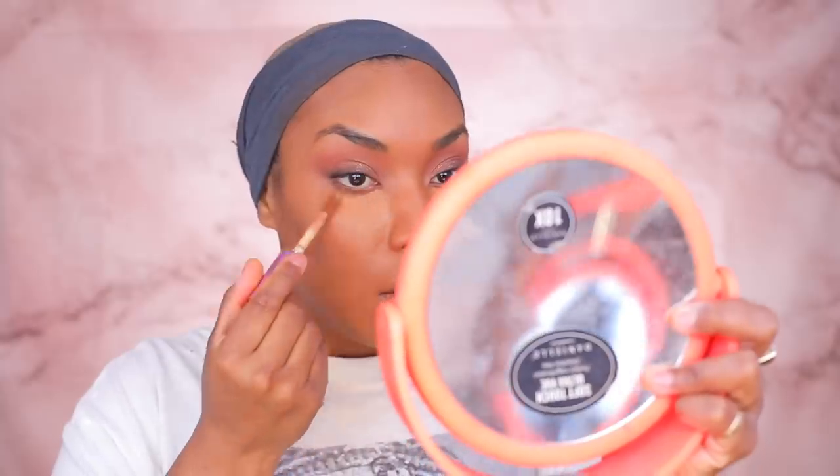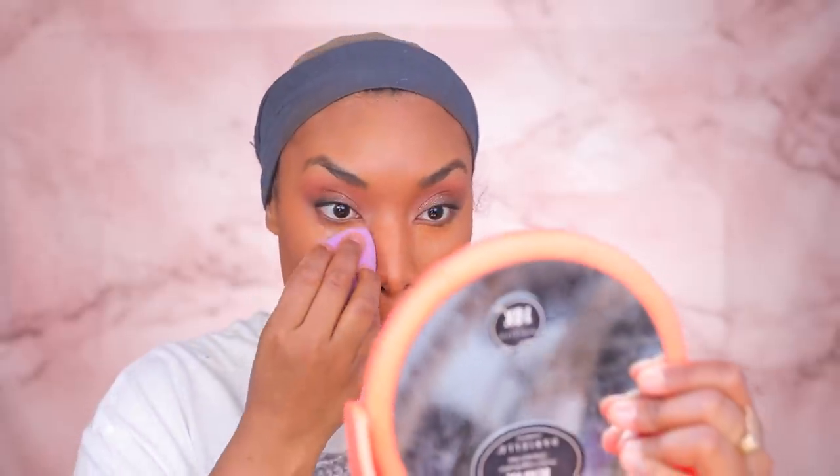This is the 164 by MAC. I don't know if they still sell it, but it's one of my favorite brushes to do the concealer. Okay, so for under eyes, I'm gonna go in with Tarte Shape Tape in Deep. You guys already know what's up. This is not new here. We've been doing this, and this is gonna conceal for me right quick. Conceal my mistakes. We're not hiding yet. We're concealing just a little.